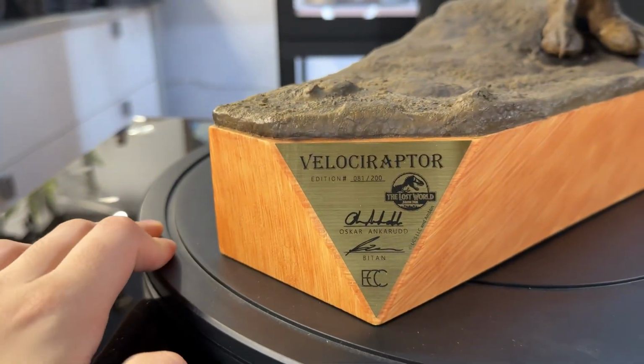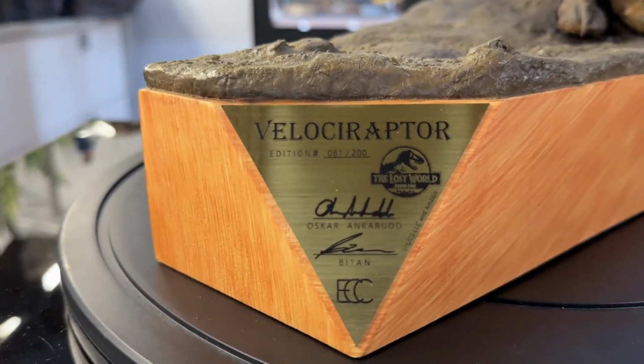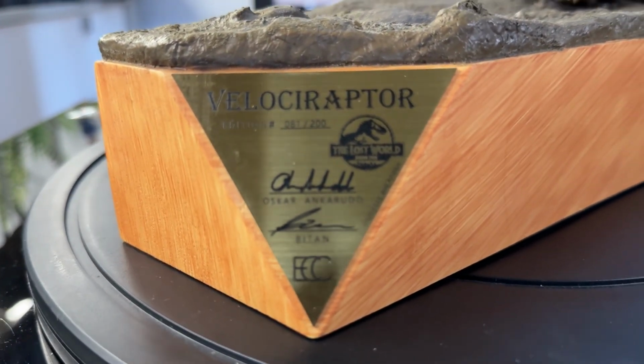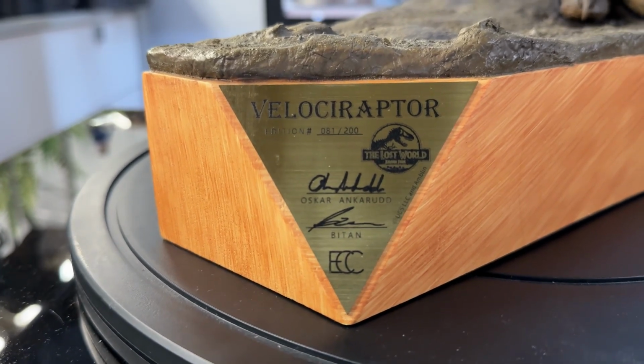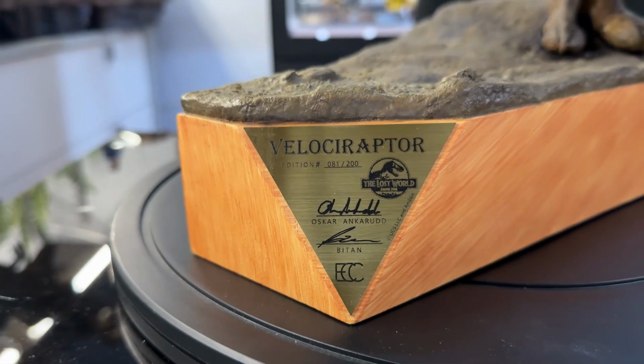And then down here, we have the plaque. I do appreciate being able to see the plaque up front. So let's try to focus in here. Velociraptor, Oscar Ankaru, Bitan, ECC, The Lost World, and this is number 81 of 200.